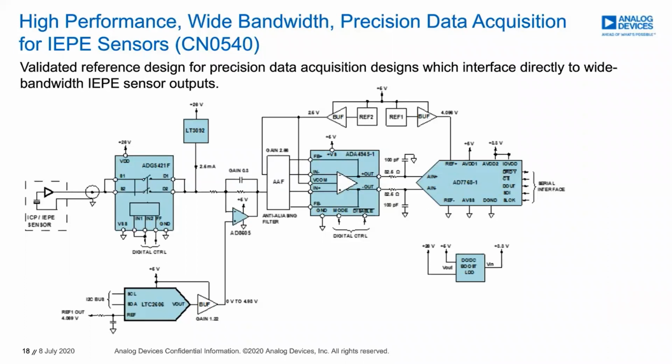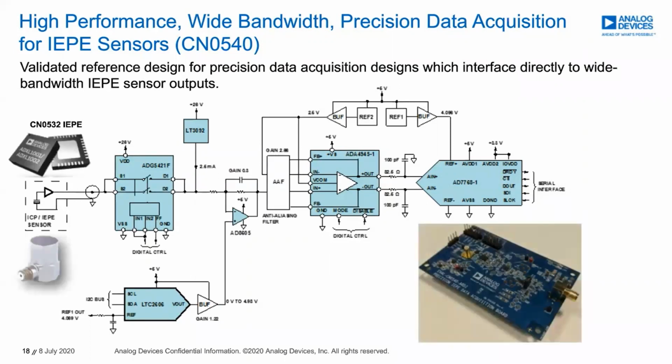CBM system designers using piezo accelerometers require a high-performance analog signal chain to maintain the fidelity of the vibration data. Designers can evaluate the signal chain performance out of the box simply by attaching their IEPE or their ADXL1002 IEPE sensor to the reference design. Analog Devices has put significant effort into validating this design to make the designer's life easier. Design files are available, highlighting precision parts and allowing for easier design into end solutions.